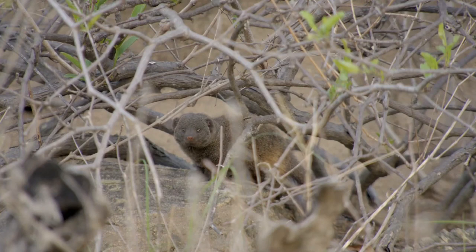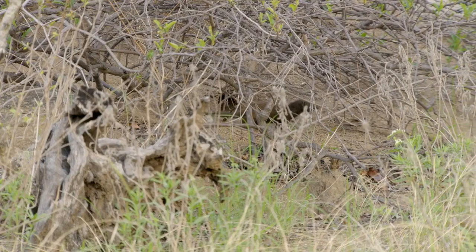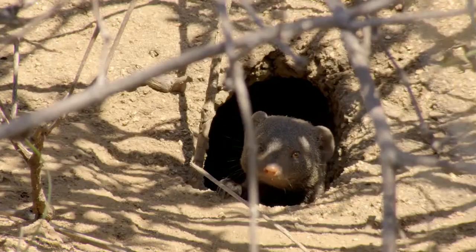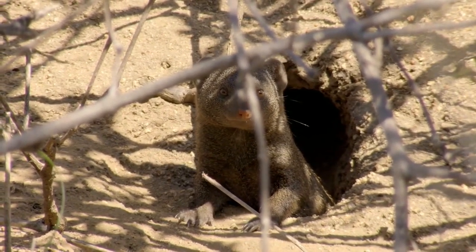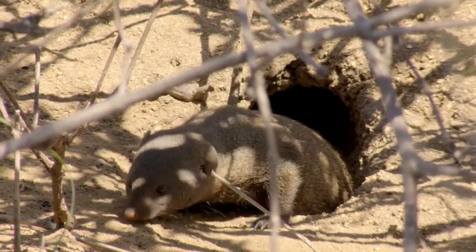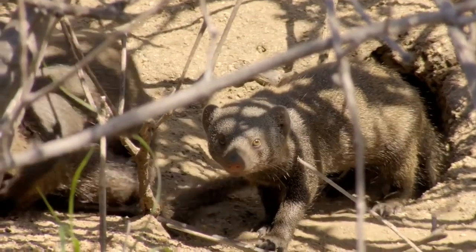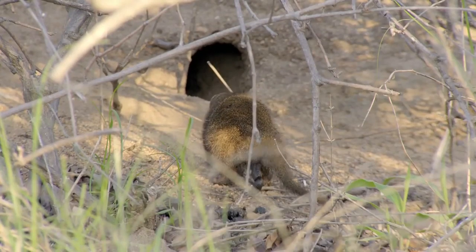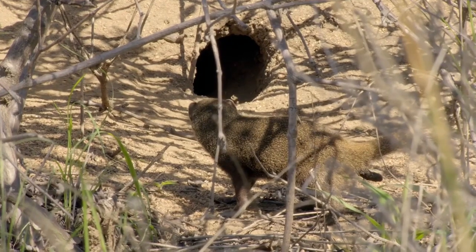In the woodlands nearby, a deserted termite mound is home to a pack of dwarf mongooses. As the day heats up, the adults emerge from their burrow, one by one. A communal latrine outside the entrance gives a clear scent sign that this home is taken.